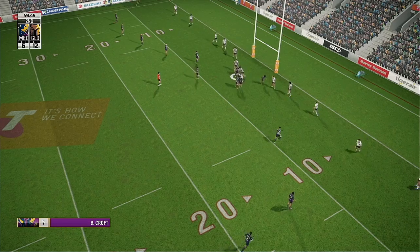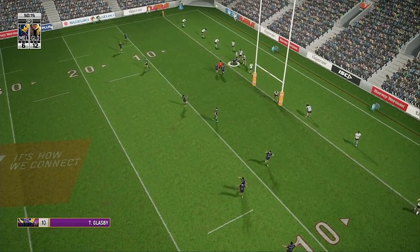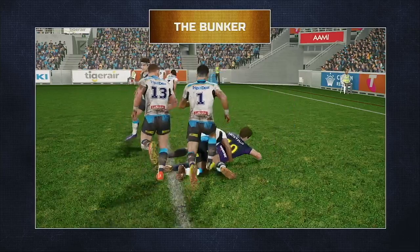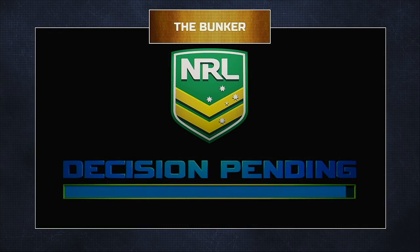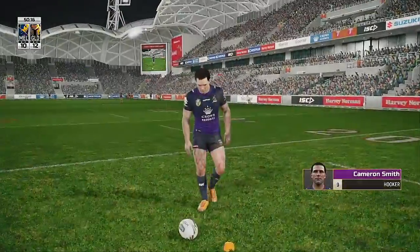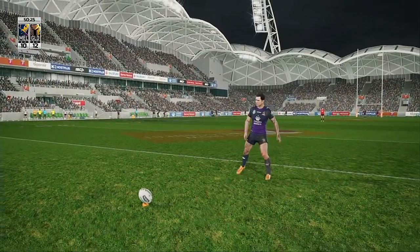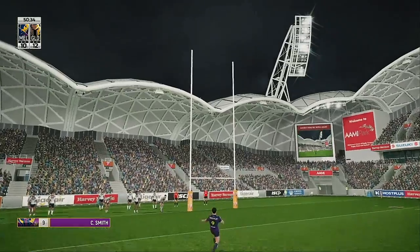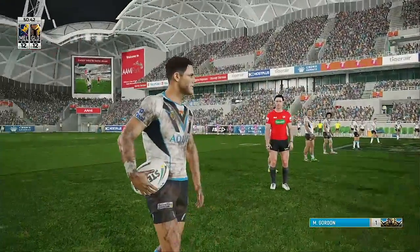With the short ball, Croft. Not able to offload as they come in over the top. Halfway through this set. Glasby. He's got momentum. He's held up over the line, but I do think he got the ball down. Try is the call. Splits the black dot in two with a kick. It's been an entertaining game so far. Both sides looking sharp on attack and taking their opportunities.